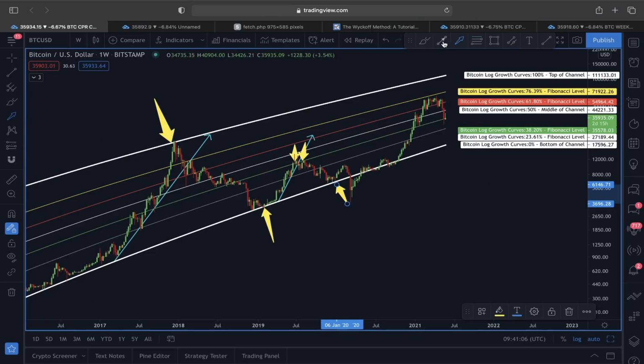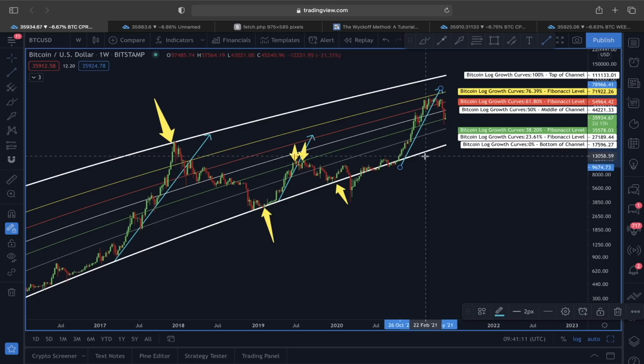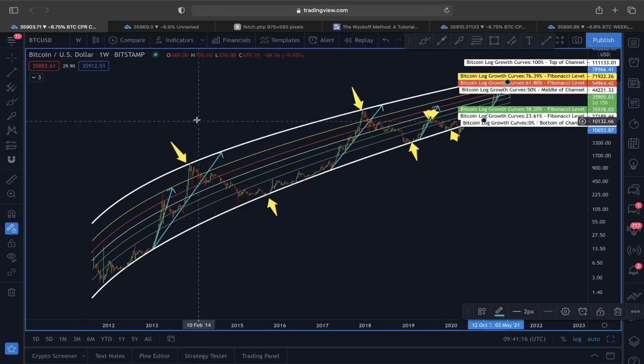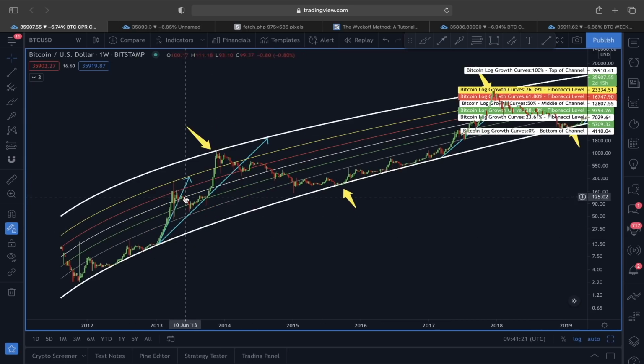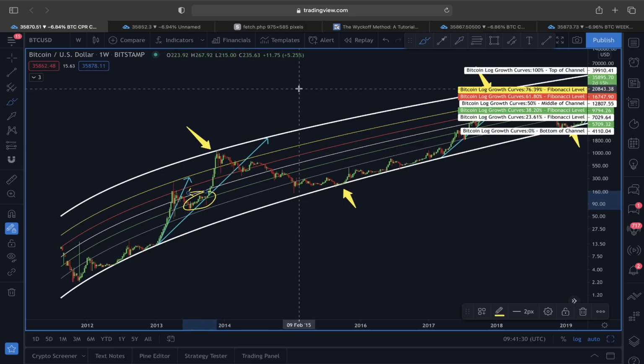And now if we do a pretty similar scenario here as well, guys, you can see this line, the rising trend line, has already been broken, just like from this 2013, right? You can see we have this rising trend line. This rising trend line got broken here, but the price was able to find support at this 38.20 Fibonacci level, and then we saw another move here to the upside.